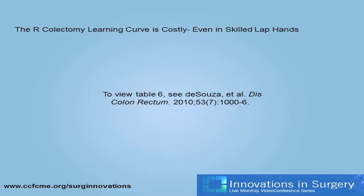Again, back to the learning curve issue here. Again, it looks like it's 30, 40 cases. Cost structure is higher. Again, a recurring theme that it is just more expensive, takes longer, and it takes a different amount of time to learn.